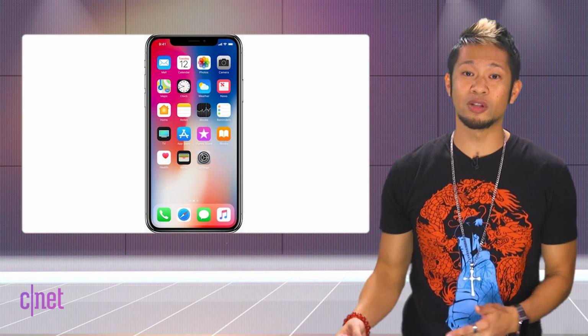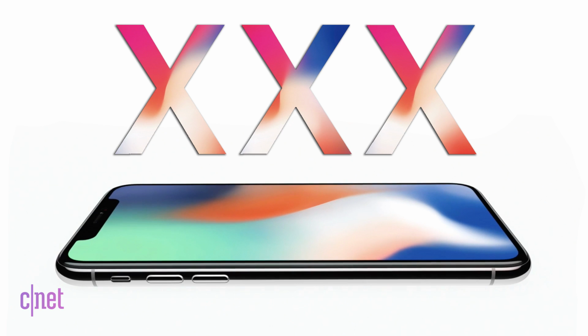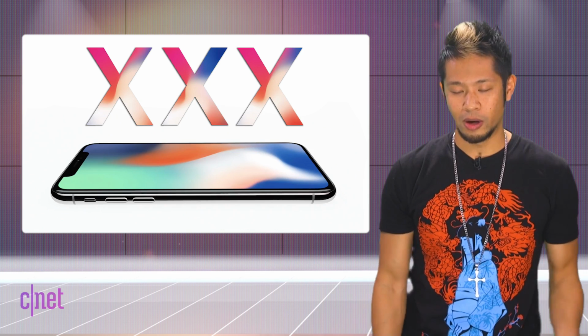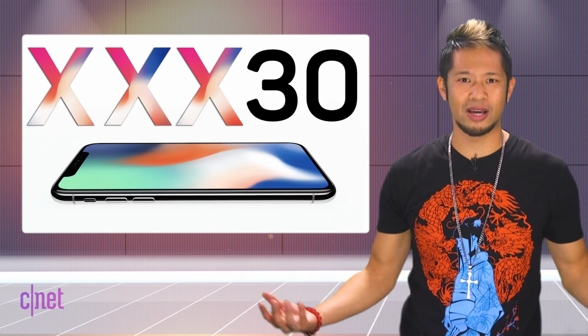So, the iPhone X was in 2017. We called out the iPhone Dos Equis for 2018, and get ready for the 2019 iPhone XXX. Ooh la la. Wait, I mean 30, it's iPhone 30, it's Apple, come on, what was I thinking?